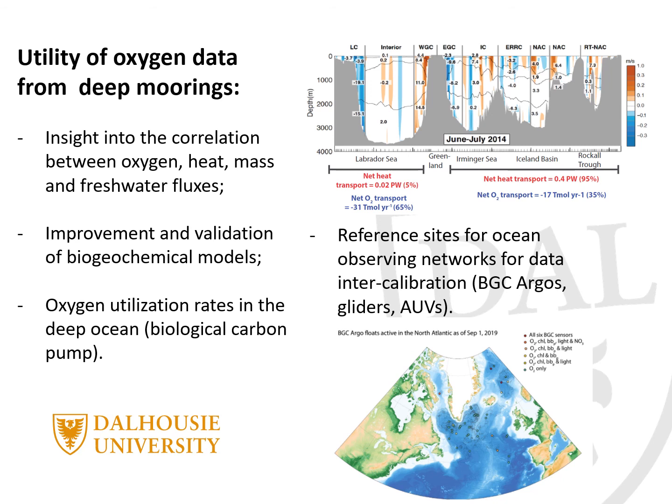And finally, deep ocean moorings that are able to provide high-quality oxygen data can be viewed as reference sites for global observing networks that are based on biogeochemical Argo floats, gliders, or other AUVs.